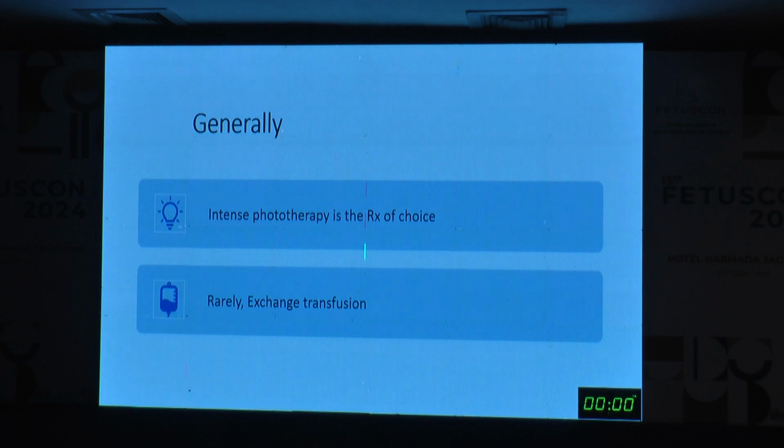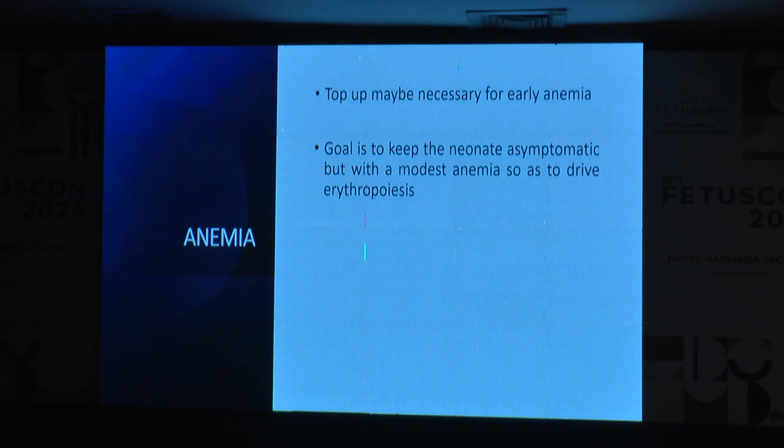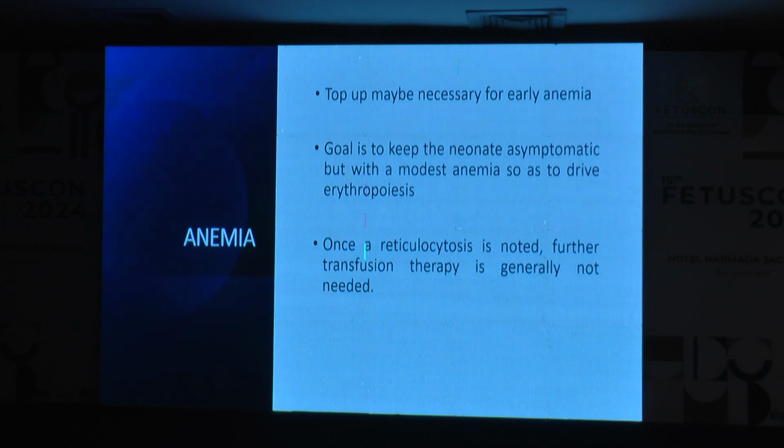So intense phototherapy is generally the treatment of choice, and only if it's extremely high and not responding to phototherapy do neonatologists offer exchange transfusions these days. So you have to correct anemia to a modest level, but more importantly, you have to focus on preventing kernicterus by correcting the hyperbilirubinemia. For anemia, all that you would require is mostly a top-up, and as I said, you have to keep modest anemia so as to drive erythropoiesis. And once your lab tests tell you that the baby is starting to pick up reticulocytes, then further transfusion therapy is generally not needed.